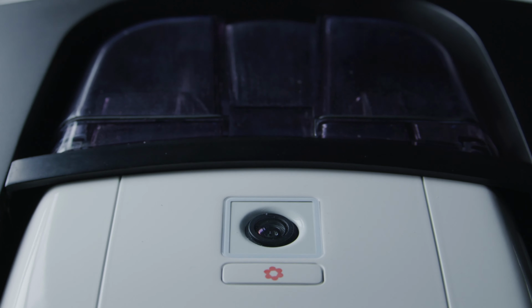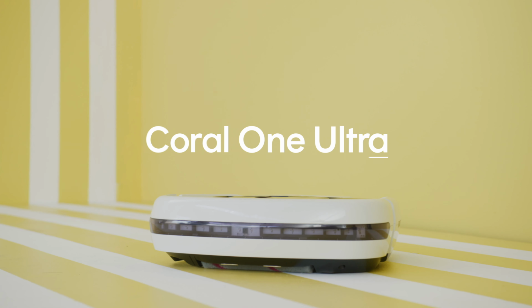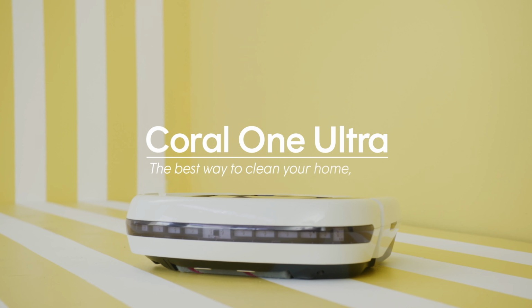We're building the robots of the future and the future of your home. And that starts with Coral. Coral One Ultra, the best way to clean your home ever.